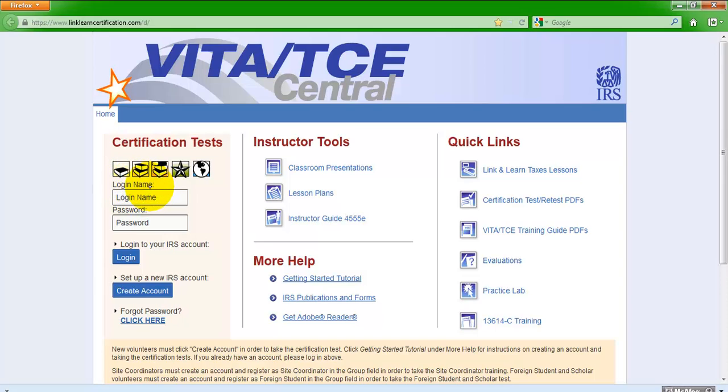And this coming year, you cannot review your own returns. You always have to have a return you prepare reviewed by someone else, either at the intermediate or advanced level. So if you want to contribute more, you can help review other preparers' returns by passing at least the intermediate level. And I will kind of demonstrate logging into this website in a couple minutes.